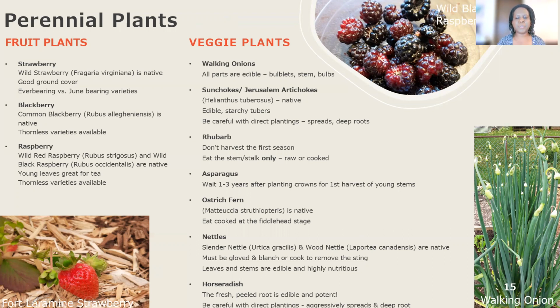There's also ostrich fern, which is native, and a lot of people don't realize that it is edible. The time to eat it is when it first emerges in the early springtime, before the leaves unfurl. It's in what's called the fiddlehead stage. So it's right when the leaves are all balled up. You can cut it, go ahead and cook it, saute it, and it's a delicious vegetable.